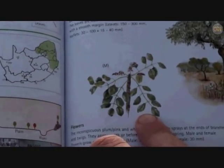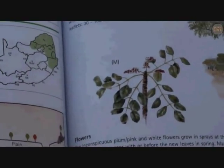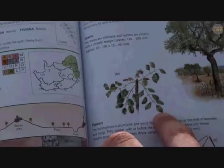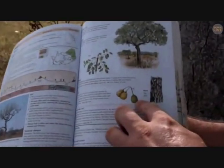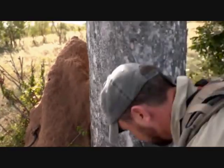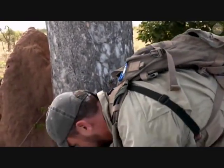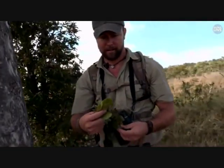We are standing under a magnificent marula tree right now, and I will talk about the leaves now, just so that everybody has an understanding of what I mean when I talk about compound versus simple. And just briefly, the picture of unripe fruit and the yellow fruit that we are ideally looking for. So let me just put down this magical book. Do not confuse the marula leaf with that of, yes, you guessed it, the false marula.